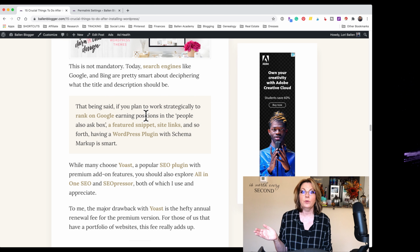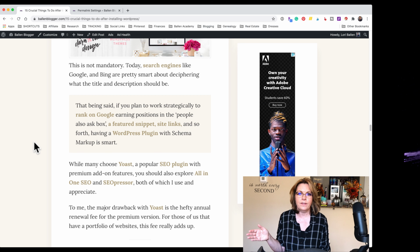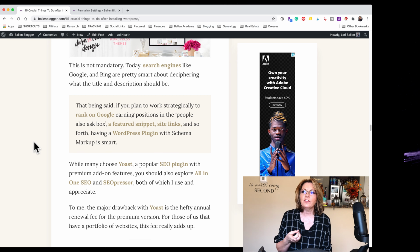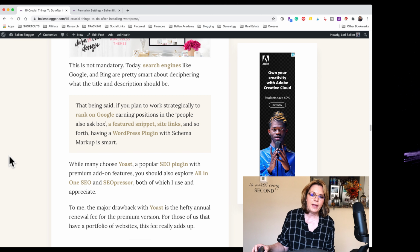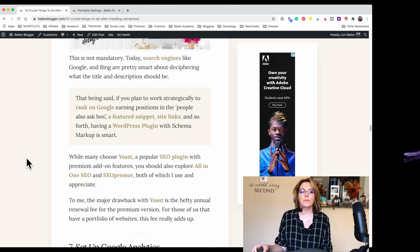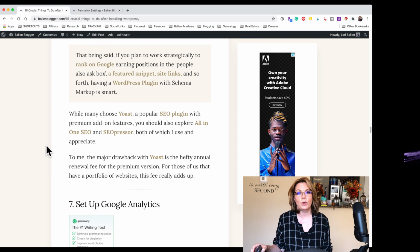You've got to figure out what you want to use, but they all pretty much do the same thing as far as creating a sitemap, scoring how well you included your keywords. If you're looking for the dot to turn green, all of those are going to have those types of things. I think SEO Press also includes automatic video sitemap, and you don't have to pay extra for that like you do with Yoast. So I definitely think SEO Press and All in One SEO are more cost effective for those of us, at least, that have more than one website.